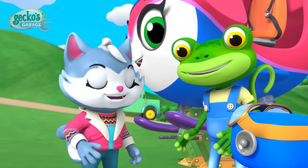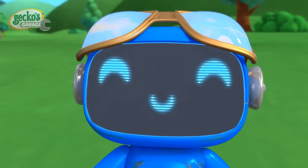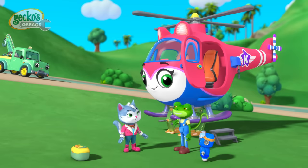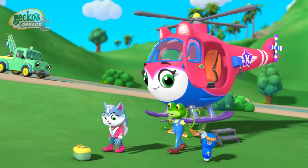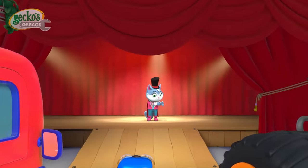Fantastico, Gecko. And you too, Blue. But remember to be careful when you're in the cockpit. Flying a helicopter is fun, Blue, but I think I'll stick to driving Tilly on the ground. Goodbye, everyone!